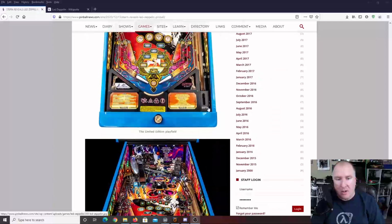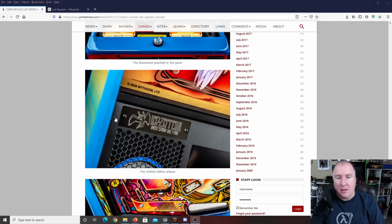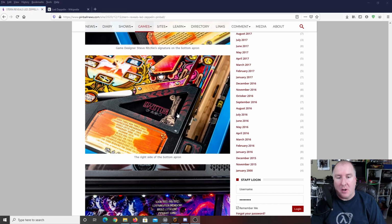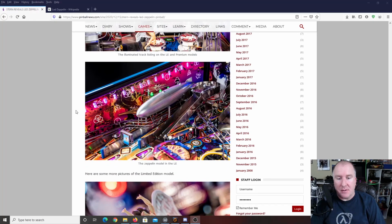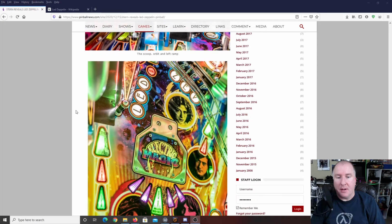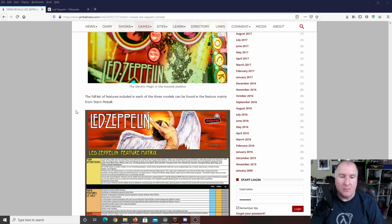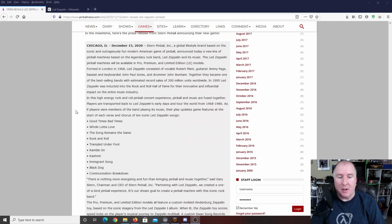No, it's the same. Limited edition playfield, the illuminated playfield in the game, and they also have your little plaque right here that tells that it's a limited edition, as well as being autographed by the game designer Steve Ritchie. Right side of the bottom apron. A lot of this looks fairly similar to the other options. More pictures of the Icarus model, the scoop, orbit, and left ramp. The electric magnet in the lowered position. And then it has a whole list of game features that we've already kind of gone over here.